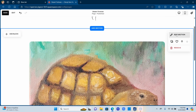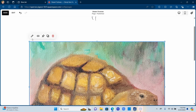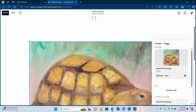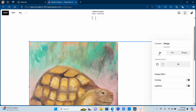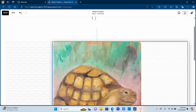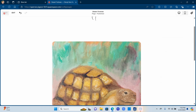So I need to click on edit the image. Click on the image, go to edit. And I forgot to do this in the beginning. You know, to go to design, and you need to click on fit. That way it's going to give you the entire image. So then I center it, and now I go to save. Okay, and exit.